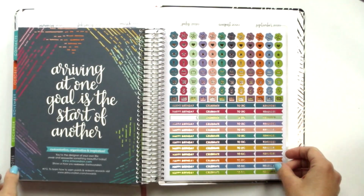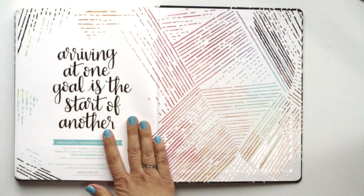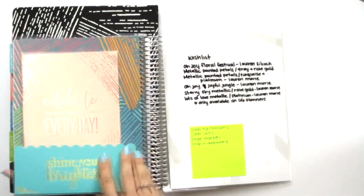Then after that is the end of the planner here, and the end of the planner here. So this one ends the book, while this one then has the stickers and the pocket. And then the back cover, which you can also write on.